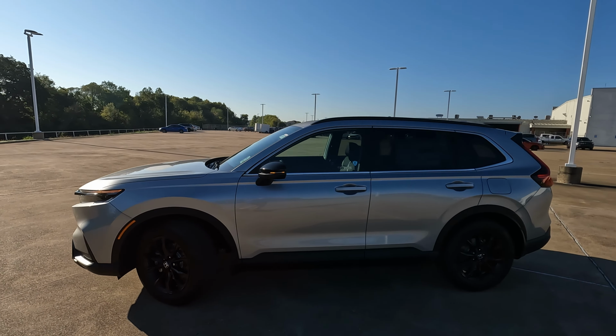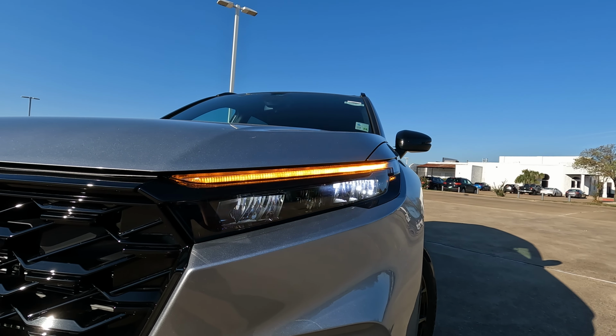As far as safety features go, you will find Honda Sensing here, which is going to be adaptive cruise control, road departure mitigation braking, lane keeping assist, and traffic jam assist. All of that is going to be there. Lighting all over the vehicle, well, it's LED everywhere you look. LED headlights, LED daytime running lights, and you're going to have LED taillights as well.